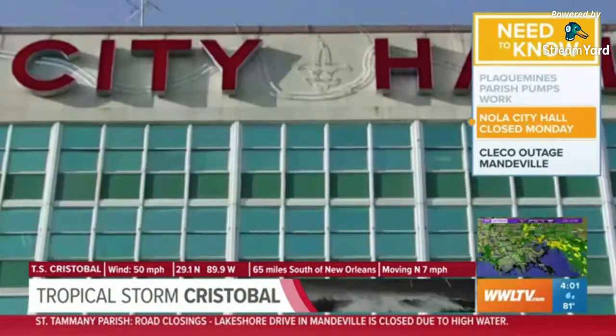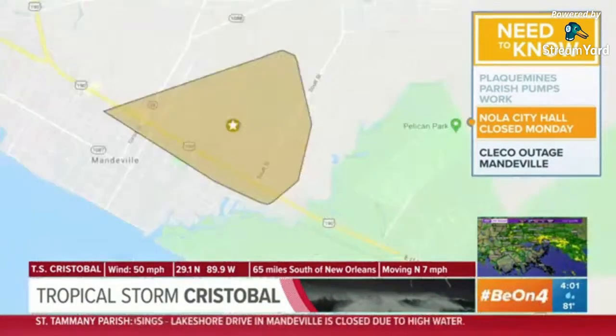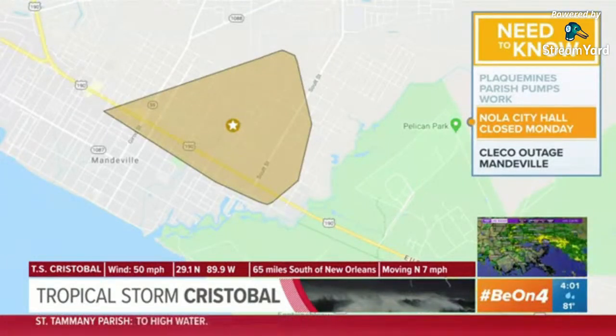CLECO is reporting a new power outage in Mandeville. Nearly 500 homes there are without power in the neighborhoods you see highlighted near Florida Street and Albert.